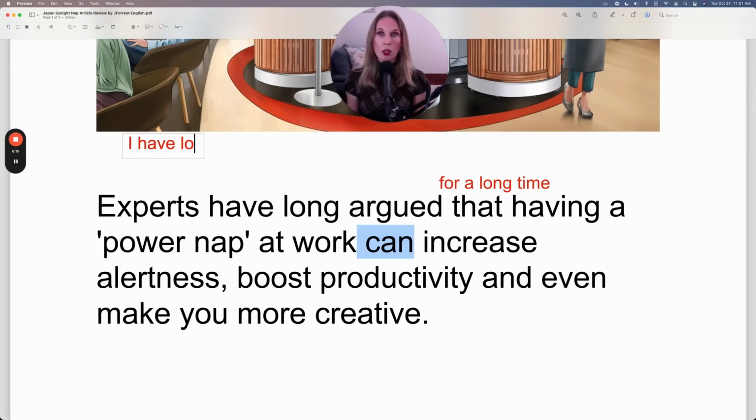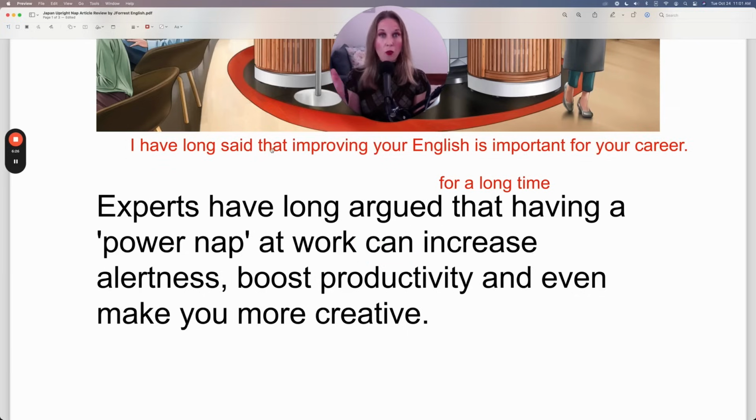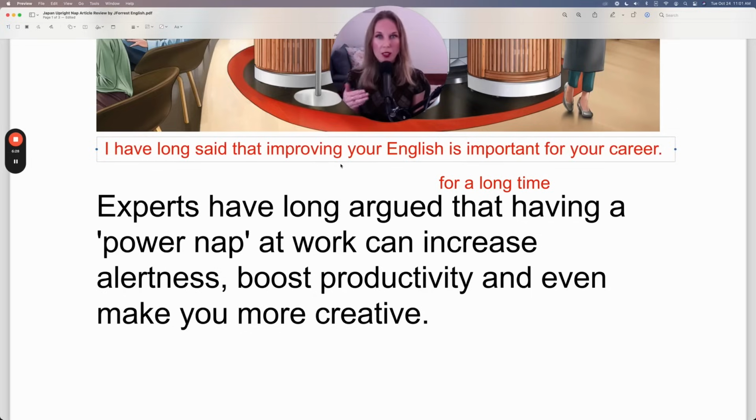So maybe you could say, I have long said that improving your English is important for your career. So I've said for a long time. So I haven't just said this once or twice. I've long said. Experts have long argued that having a power nap.